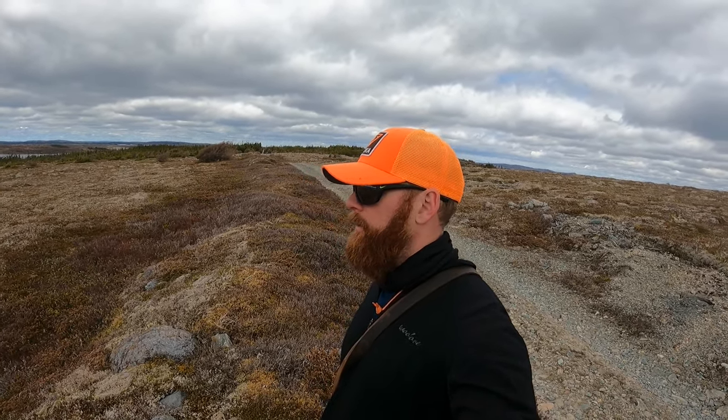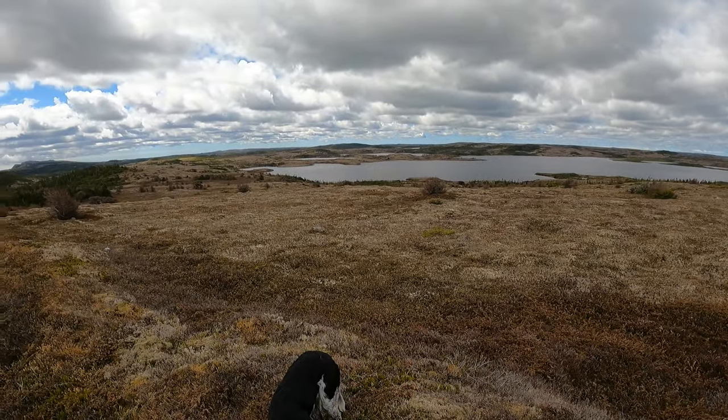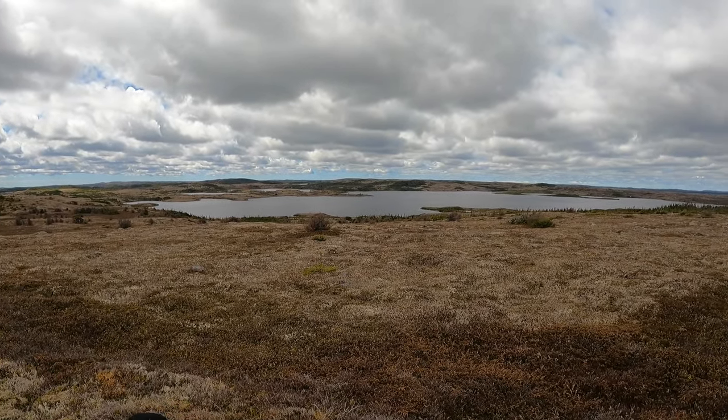Swain's Ridge here, so I think I'm pretty much up to the top of the ridge now, and what a view, beautiful.